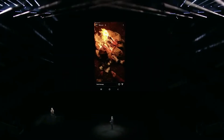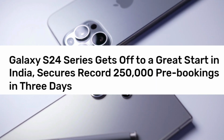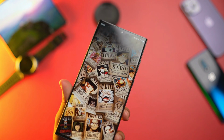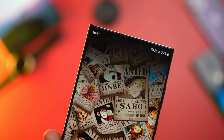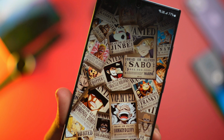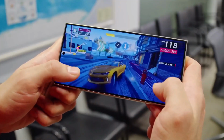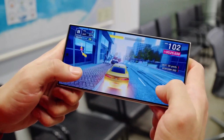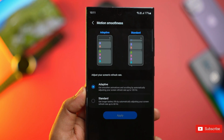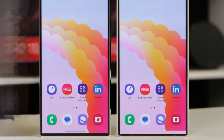Now this year, the S24 series has seen a record 2.5 lakh pre-bookings in India in just 3 days, making it the most successful Galaxy S series ever. In comparison, Samsung had secured the same amount of pre-bookings for its Galaxy S23 series over a 3-week period last year in the country. Samsung didn't break down the most ordered device, but smart money would be on the Galaxy S24 Ultra. Pre-order bonuses this year are mostly identical to last year: get the higher storage model for the same price, meaning people are mostly happy with the upgrades.